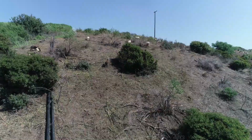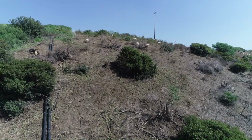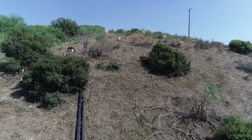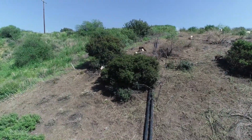Another great thing about goats is that they eat the above-ground portion of the plant, but leave the roots in place. This helps with preventing erosion. Here, you can see how effective the goats are. Compare the right side of the video with the uneaten portion on the left.